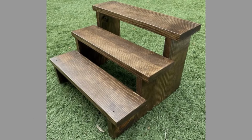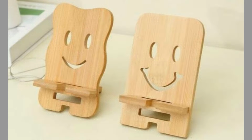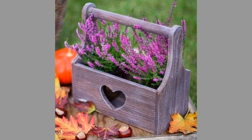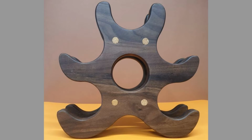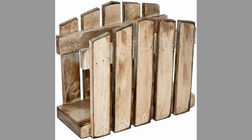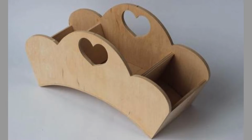The appeal of mini woodworking projects lies in their versatility and accessibility. These projects often require minimal materials and tools, making them ideal for beginners and seasoned woodworkers alike. The small size of these items allows for easier handling, transport, and storage, which can streamline the production process. Additionally, mini woodworking projects often cater to a wide range of consumer needs, from home decor and organizational solutions to gifts and personalized items. This diversity creates numerous avenues for generating income.